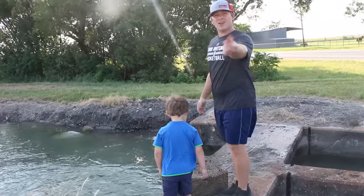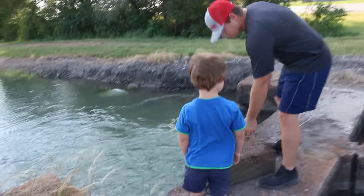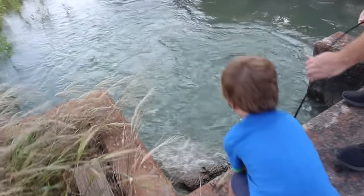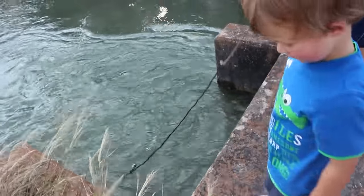So we're gonna feed them hot dogs, because they love hot dogs. We'll see if the crawfish will come get it. You ready to throw it in the water? Let's throw it. Woo, there we go. All right, we'll come back later and see if we caught something.